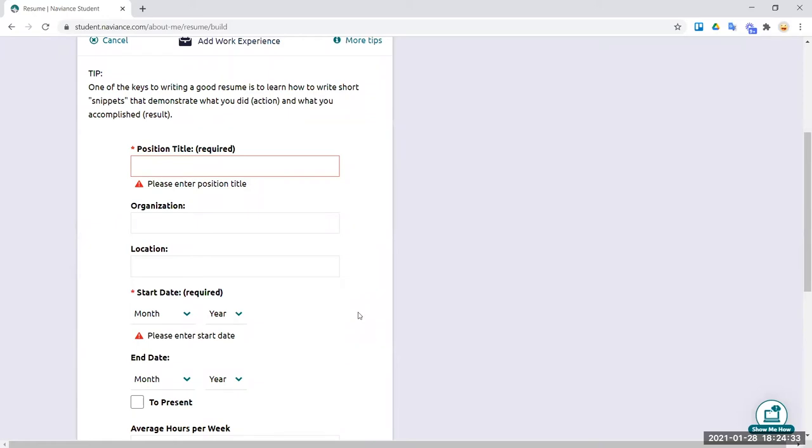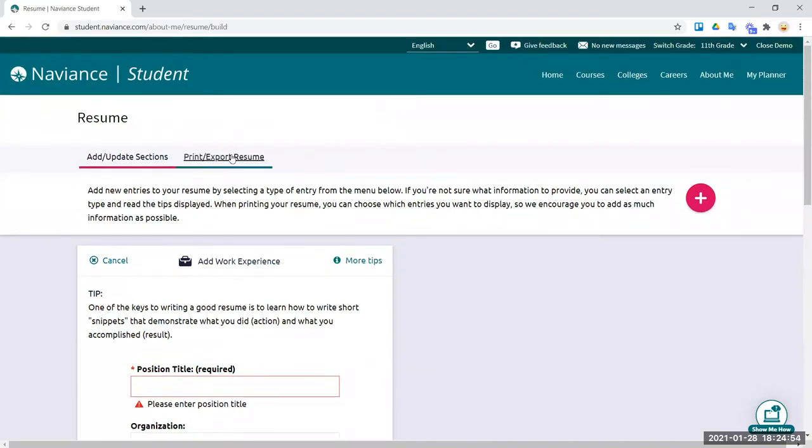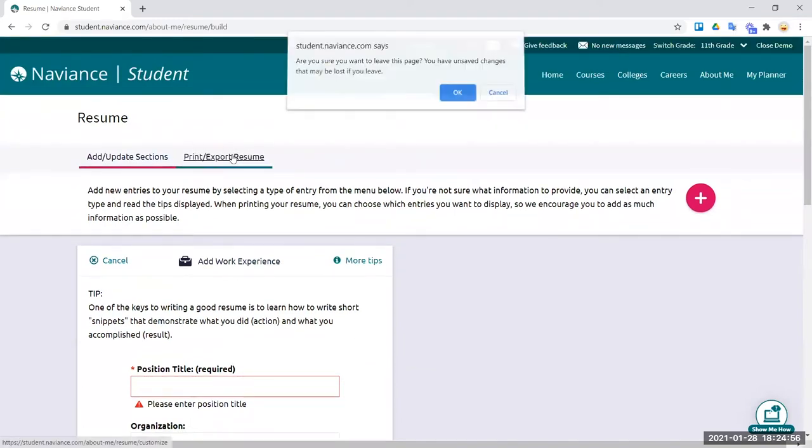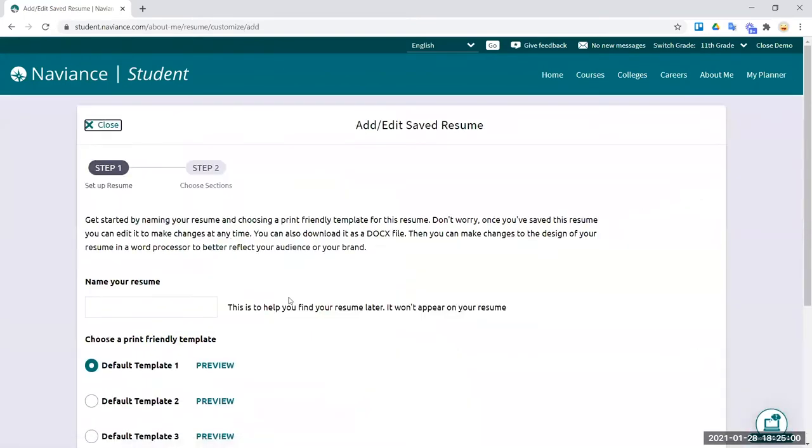A lot of students don't necessarily know where to start when it comes to writing their very first resume. I'm an adult and I still have trouble writing my own resume. So this just gives students some guidance around what fields and what things they should be writing into their resume. Over time, they can keep coming back to this place to add more and more content to their resume. And when they're ready, they can go to this print or export tool at the top, and it will give them an option to create a generated resume.